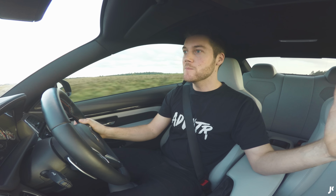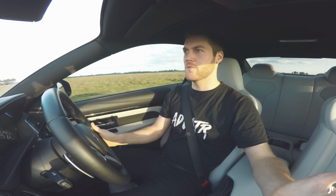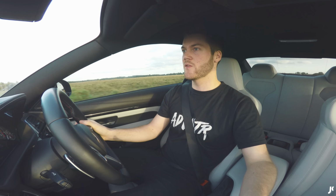What is that? What more do you want than that? It's ridiculous. It is absolutely ridiculous. That's more torque than like a Lamborghini Huracan or like a Ferrari 458. Ridiculous power. Now it'll hit 60 in like 3.7 seconds and 100 in like 7.5 seconds.